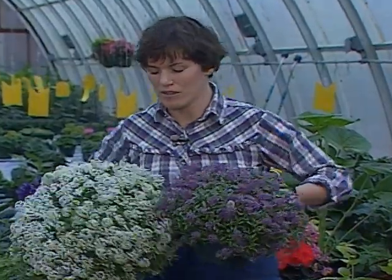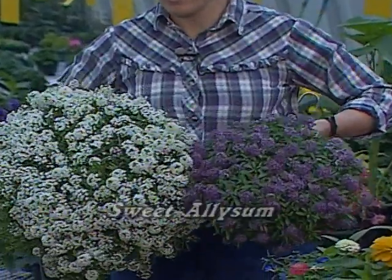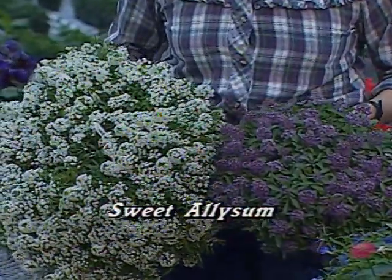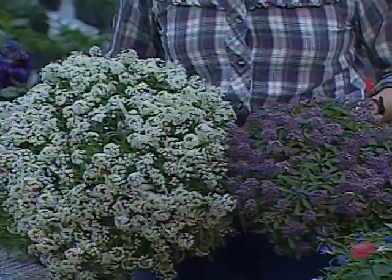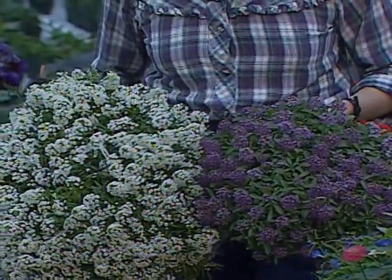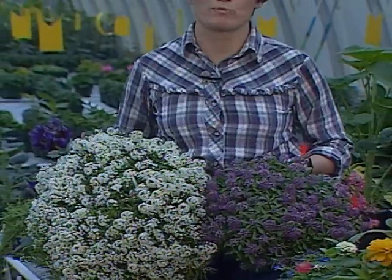Now here are sweet Alyssum plants. It comes in white, also a nice purple. There are also some color ranges in between those two. Now, Alyssum can be direct seeded in the garden, or you can raise your own transplants. It grows very fast. It gives nice spring color in the garden and a very, very sweet fragrance.